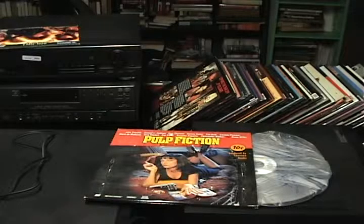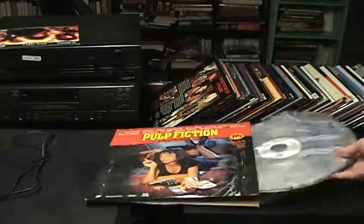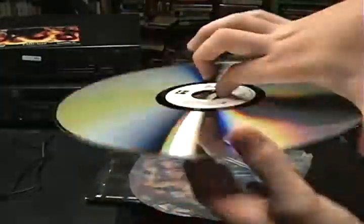So some of you may be old enough to remember Laserdiscs, but for those of you that don't, I have one right here. This is a Laserdisc from Pulp Fiction. You can see, it's a little reflective there. It's two-sided.